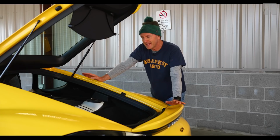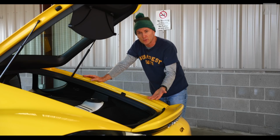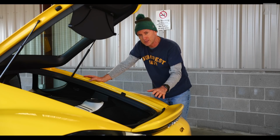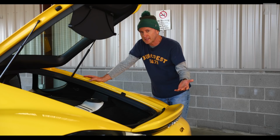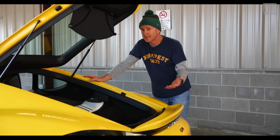The Cayman is a mid-engine car, but unlike many mid-engine cars, we don't have a view of an engine under here. We have the very usable storage compartment. But underneath here, we have a 4-litre normally aspirated flat 6 engine. Some people have thought that it might be the old GT3 engine, but it is not the old GT3 engine. This is an all-new engine, and it's more akin to actually the 992 engine.